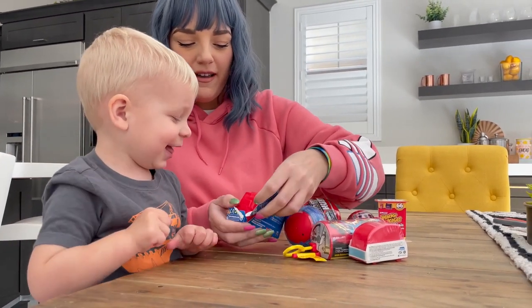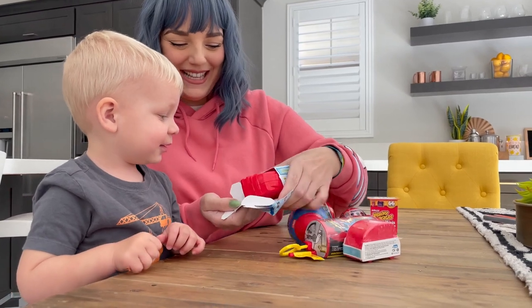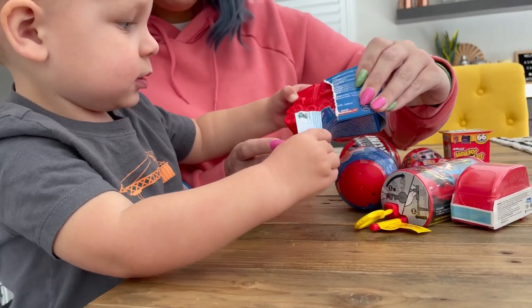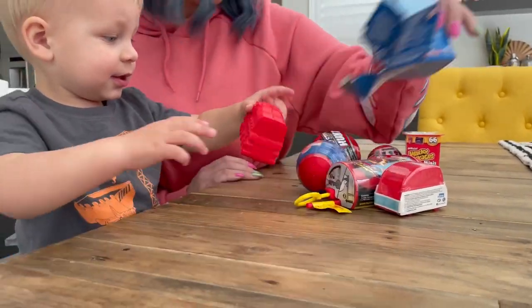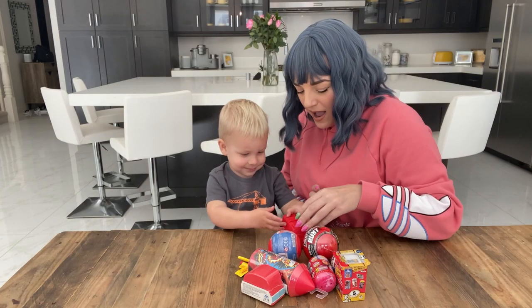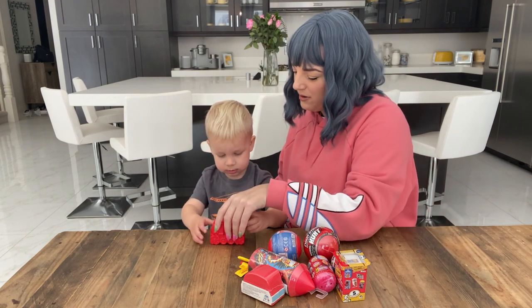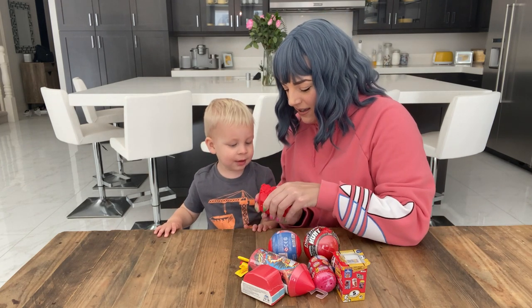Whoa. Yes. I don't know. I'm so excited to see. Pull it up. It's like a train, a Paw Patrol train. But that's not the prize. There's a prize inside. Oh. I know. You want to open it and see? Oh, yeah.